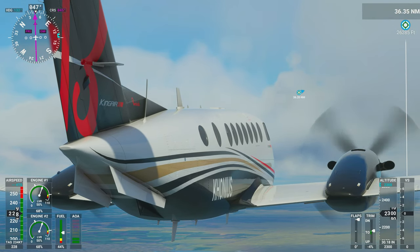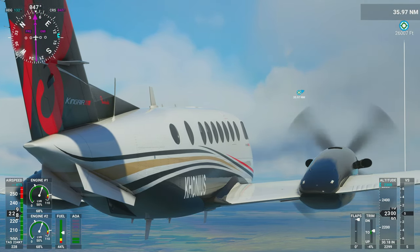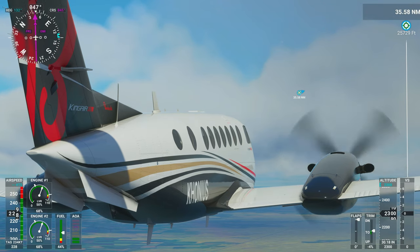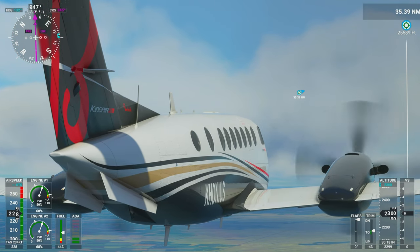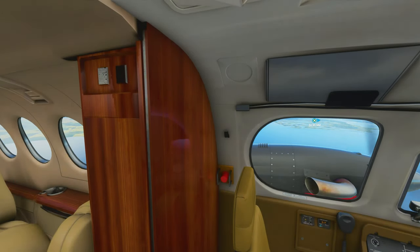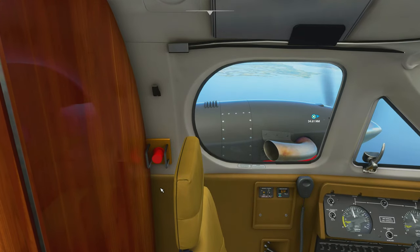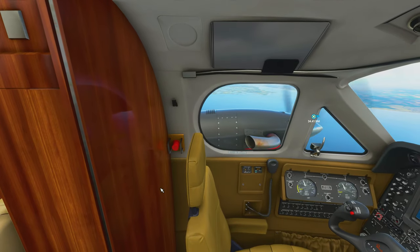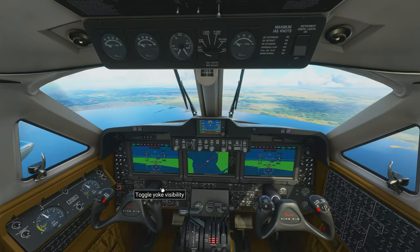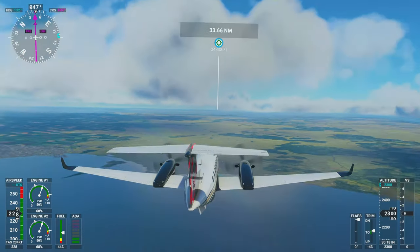I like the motion blur on the propellers, it makes it look kind of mostly realistic. Is it 61 or 51? 61 degrees outside, Fahrenheit. This might be interesting to see from the outside. Reset the view.